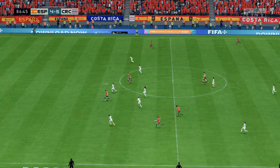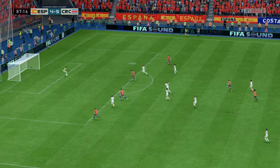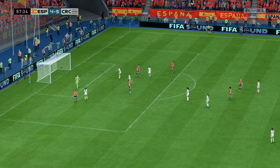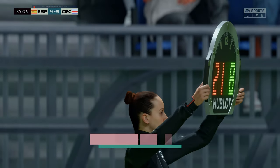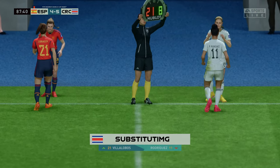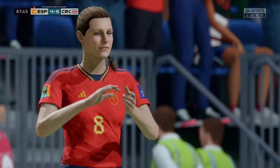Can they hit on the break? Opportunity it is. Oh, she saved it! Well, she's denied a certain goal there. Fantastic reaction from the keeper. Well, both teams have had substitutes warming up, and now both will rely on their respective benches.